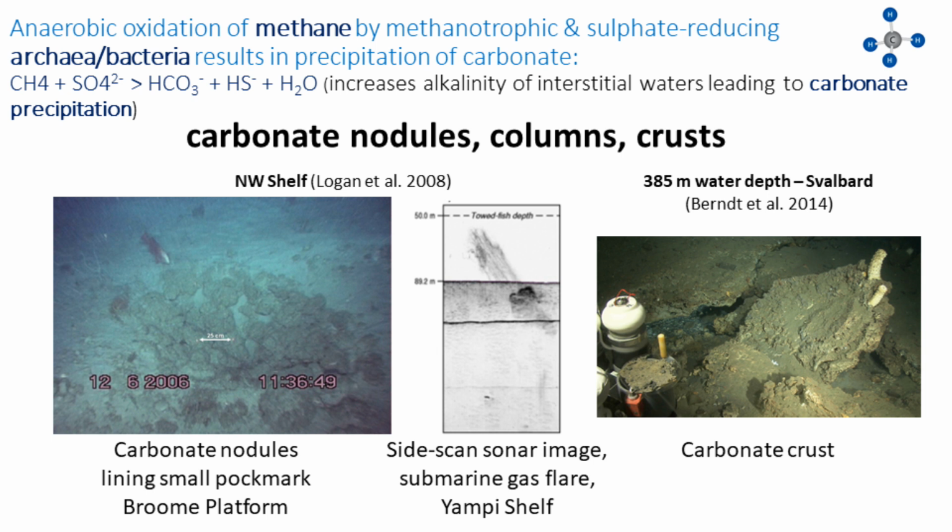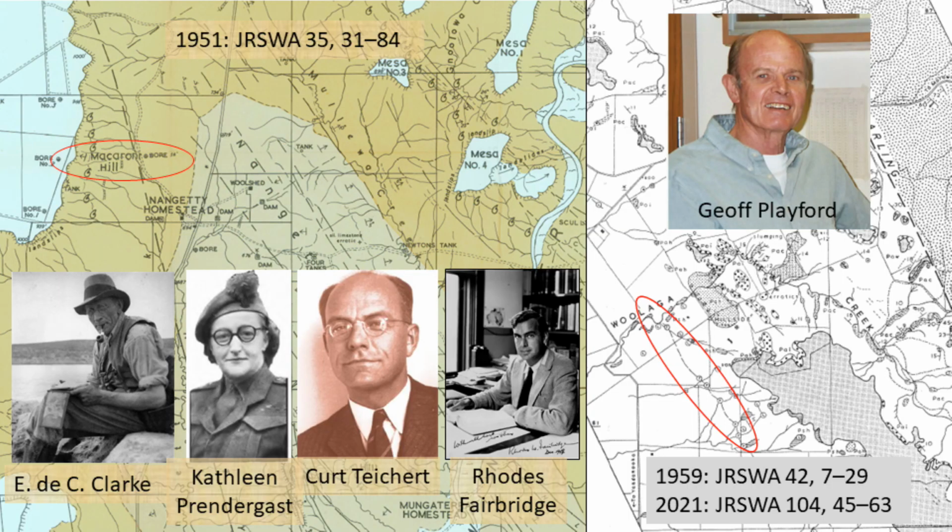And of course, you rarely make a discovery without it being previously recognised in some way. But the significance of what was recognised was not known, was not put together. And in this magnificent mapping by Professor Clarke and his colleagues, this is Maitland Prendergast, and you can see that she would have kept Curt Teichert and Rhodes Fairbridge in order in the field. No wonder that E.D.C. Clarke is looking so smug there. He knew that the lads weren't up to anything at Minganew or wherever. But they did magnificent mapping, and of course they had student groups there from UWA just after the Second World War.